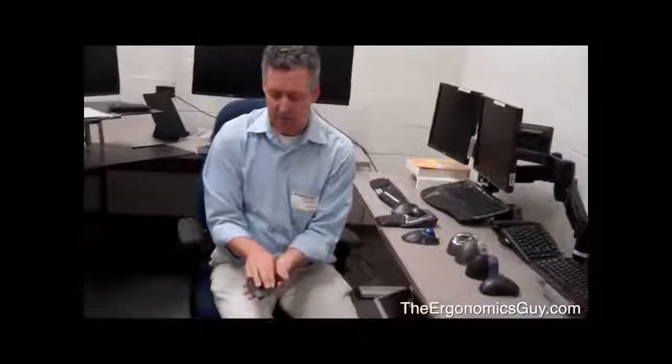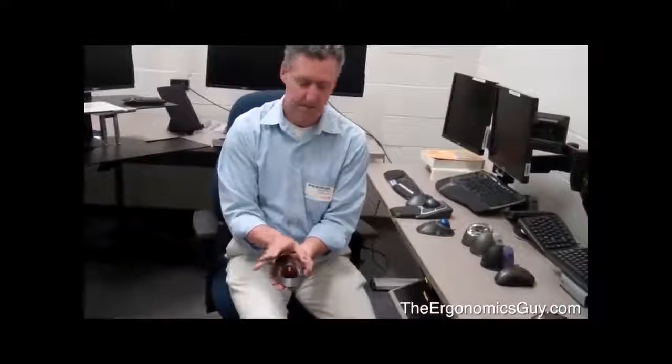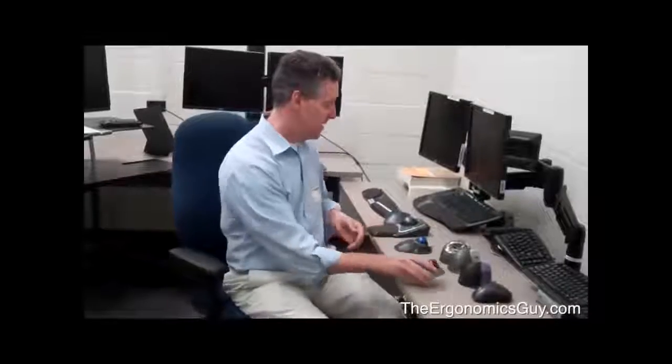This is a Logitech mouse. What I like here is the ball itself is centered, so you're not reaching from one side to the other. It's right in the center, and there's click buttons on either side. So it's very easy for you to maneuver the mouse and then either press with your pinky or your thumb to right click or left click. These do come in different sizes.